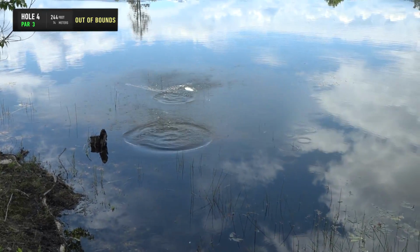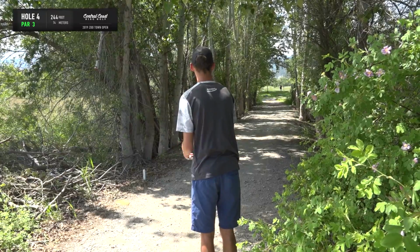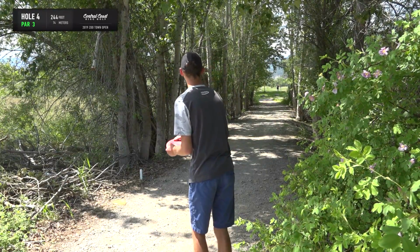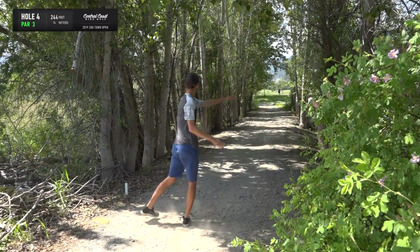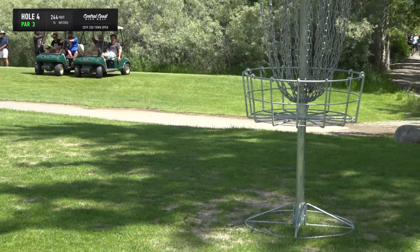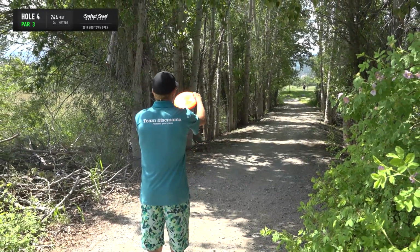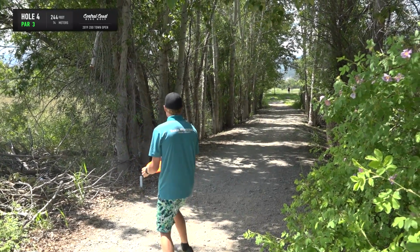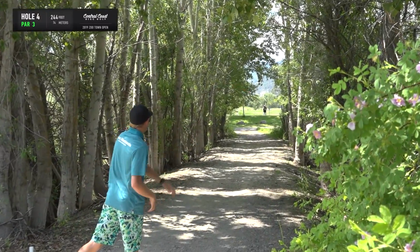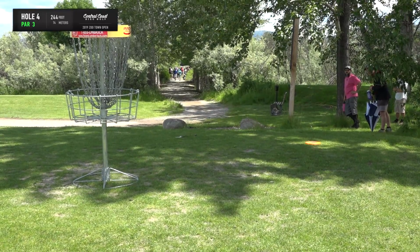Oh my gosh, two out of bounds. Yeah, she got him. Let's see what Calvin does here. Pretty sure he's going AVR. Oh, that might be a Rhino. Yeah, just nice and low. I find that on this hole, if you just throw something low and hard and let it get up the hill a little bit, you're going to end up all right. Yeah, and honestly, the gap's a little bigger the lower you go, right?